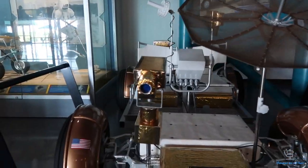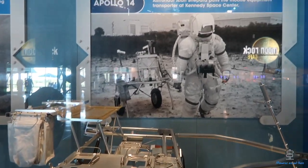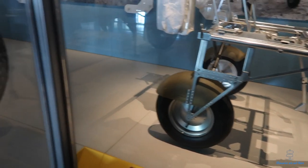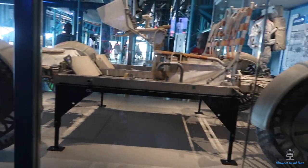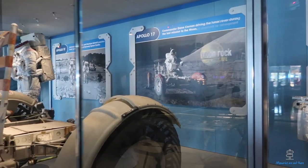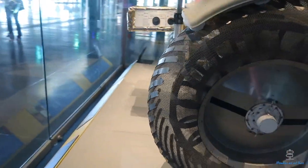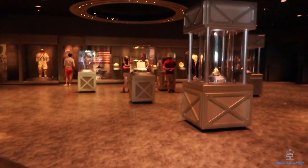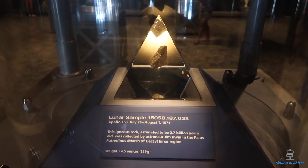Apollo 16. Apollo 14 lunar tool cart. This is the real one. Yeah. Apollo 17, Commander Gene Cernan, driving a lunar rover during your last mission on the moon. Wow. Look at the tires. Look at this vault door. Whoa. Lunar sample. Wow.